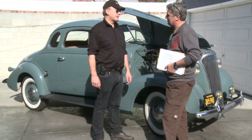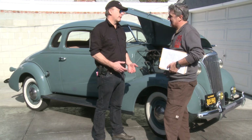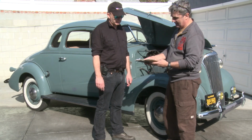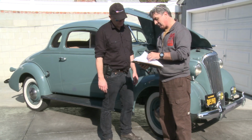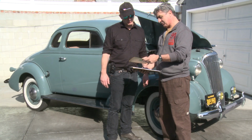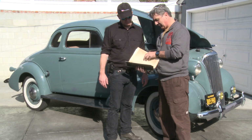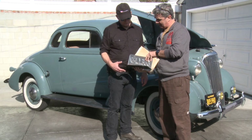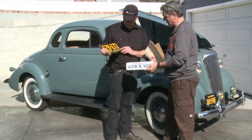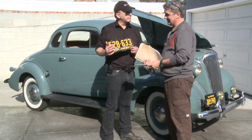Well, let's complete everything. What I need is the title and the bill of sale. Here is the title and we have the bill of sale. I'm also going to give you the registration on the vehicle, and the original manual with the instructions on the operation. And as a souvenir, I'm going to give you the original plate on the car, and the California plates too. This came with the car back in 1937. It's pretty cool.